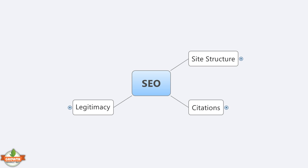So let's go ahead and get started. We've got three different elements here: site structure, citations, and legitimacy. These are basically the three categories that I would put most anything revolving around SEO into. And so we'll go ahead and get started.